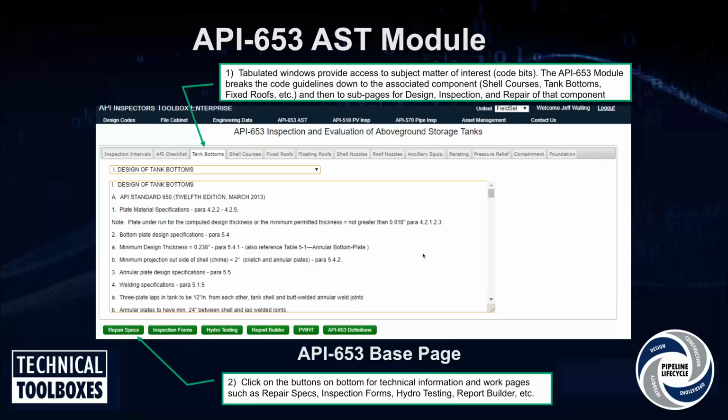A real quick code byte here, for instance, minimum number 2B says the minimum projection outside the shell, which in our industry we call the chime, is 2 inches, for sketch and annular plates. And then it even gives you the paragraph in that API 650 code, paragraph 5.4.2, if you want to know anything more specific or the specific language. Okay, so those are very handy for quick resolves. You've got an issue, you want to know what the tolerances and parameters are. You can come in here and cascade to where you need to get to.